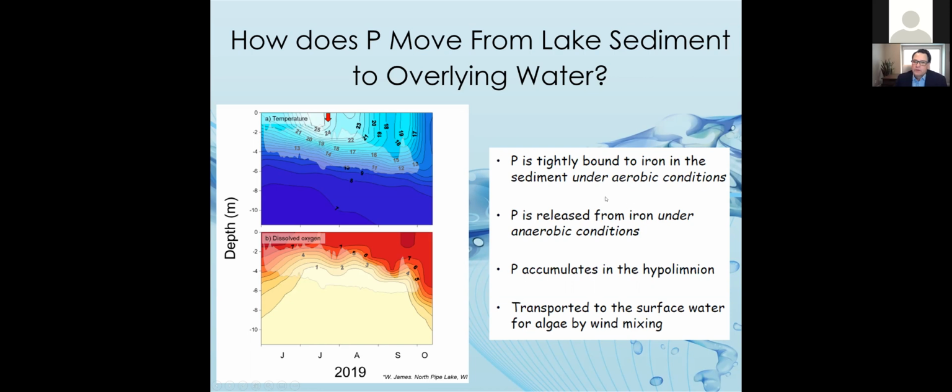because when those lake sediments go anaerobic, or the oxygen concentration goes to very low or to zero or near zero, the iron-phosphorus bond is broken and the phosphorus is released into the overlying water column. This is the diffusive internal phosphorus loading.